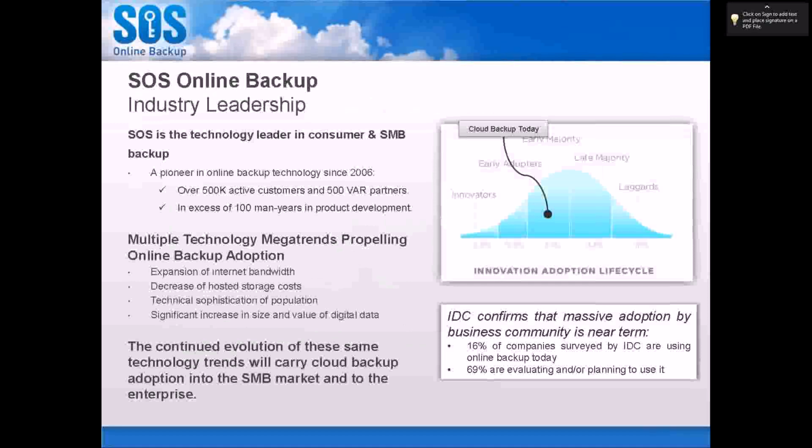So beginning in 2001, SOS was one of the first to market as far as online backup. That's really before the innovator stage. It wasn't until about 2003 or so that you start to really see the innovators come in. So those new people really start to play with the online backup programs. And from 2005 to 2007 was really the early adoption phase, or the beginning of the early adoption phase.